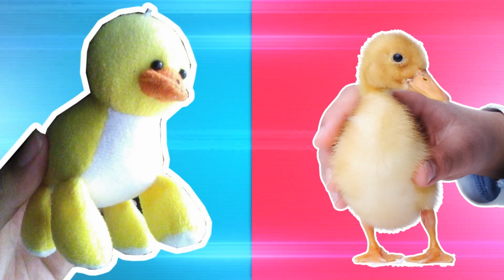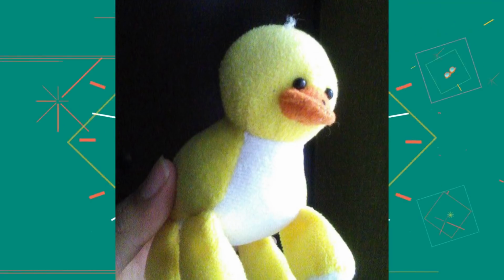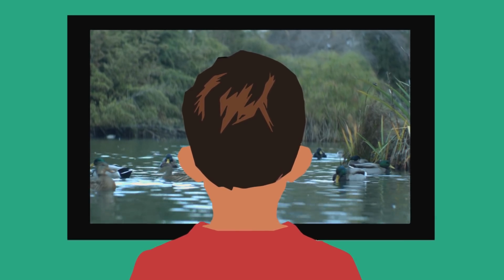It's got a beak, check. It's got a feather on the top of its head, check. It's got, wait a minute, are we seeing this right? Yep, that's a 4-legged duck, my friends. The person who made this toy needs to get outside more, or at the very least, watch a nature show on TV. What's wrong with this dude?